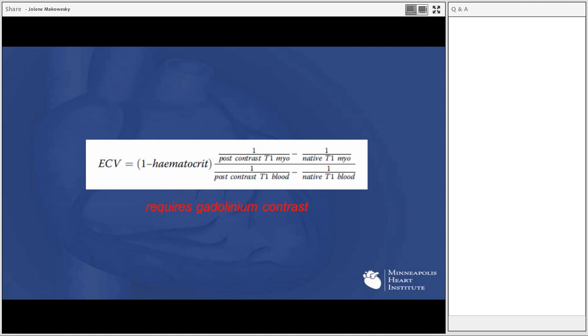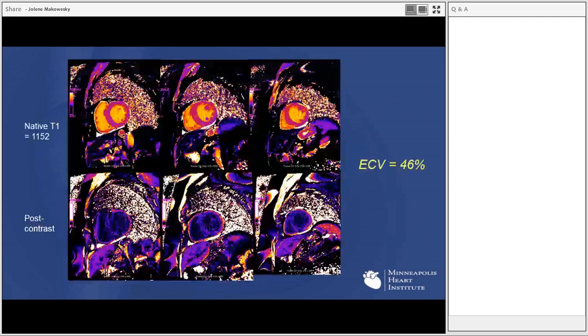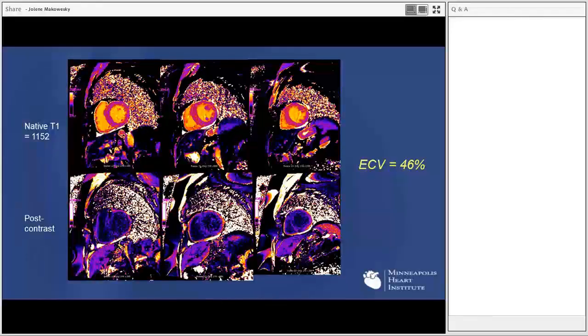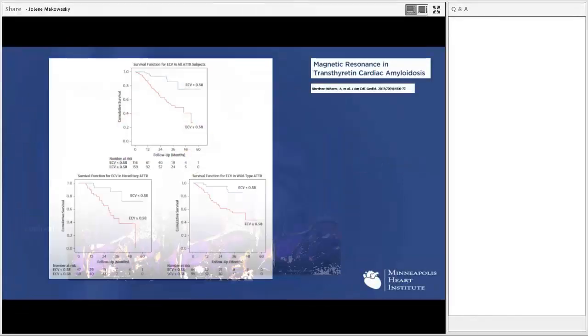You don't have to remember the formula, but what you do need to know is in order to calculate extracellular volume, you have to have contrast. And we can generate a T1 map before contrast, after contrast, and then we can calculate the extracellular volume. So for our patient, on the top, that's the T1 map before contrast. Remember, the T1 is high. Normal should be less than 1,000. For our patient, it's 1,152. Then we can generate a map post-contrast, and that allows you to calculate the extracellular volume. Normal extracellular volume should be somewhere in the 25 to 30% range. Also, for this patient, it's quite high with an ECV of 46%.